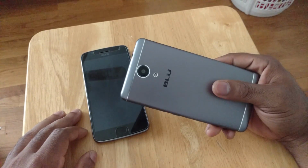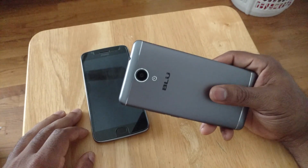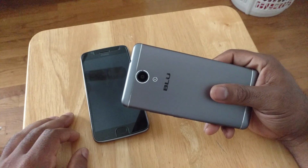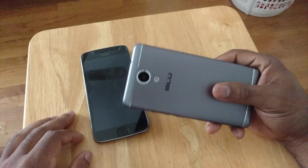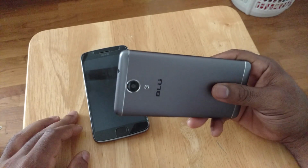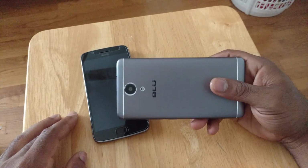Even though, be prepared, guys, because Blu's customer service is almost non-existent in some cases. Now, it does depend on whether you have newer devices or not, but if you have a little bit older devices, that customer service for those older devices may be non-existent. So, I just wanted to point that out.